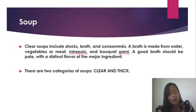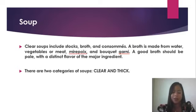Cornstarch as a thickening ingredient. Egg. And the garnishes, so slices like the mirepoix. Also the lemon, egg, shredded vegetables. And lastly, the water. The water is important in soup, right?